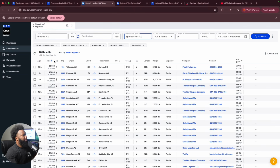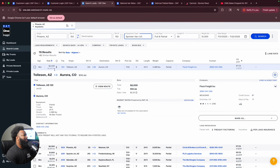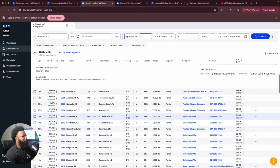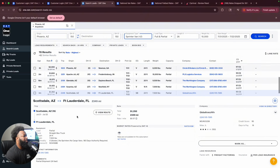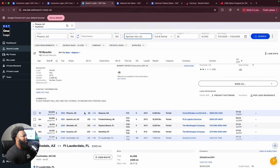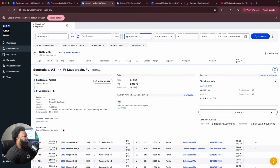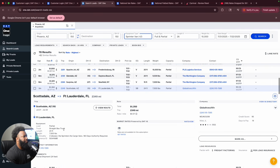All right, we're in Phoenix, Arizona, so I guess we're just staying on the West Coast for now with the searches. Nothing wrong with that. All right, highest rate is $2,030. Flock Freight van, but it's no box truck. So let's look at equipment and go to highest rate for a box truck, because these are hit or miss. You don't know if you'll get them every time. So partial shipment, 24 feet.